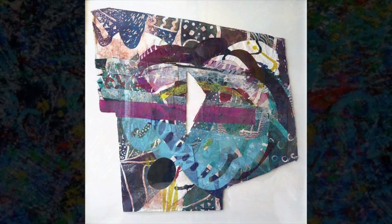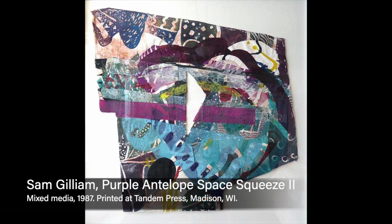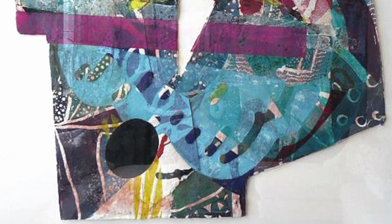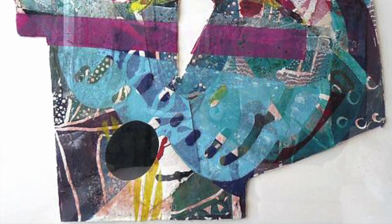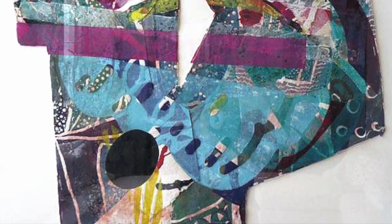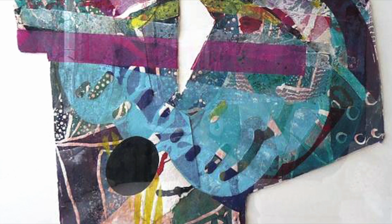The fourth work of art featured here is interestingly titled Purple Antelope Space Squeeze. In 1987, Gilliam's mentor Weege established a fine art printmaking press and gallery, Tandem Press, in affiliation with the University of Wisconsin-Madison. Gilliam was the first artist invited to the studio to create prints. Purple Antelope Space Squeeze was Tandem's first editioned work. Working with his mentor Weege, Gilliam sent a preliminary drawing of the shape of paper he wanted, as well as a mold matching the specifications.